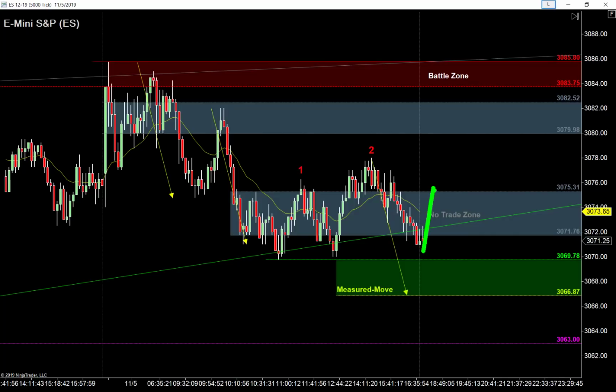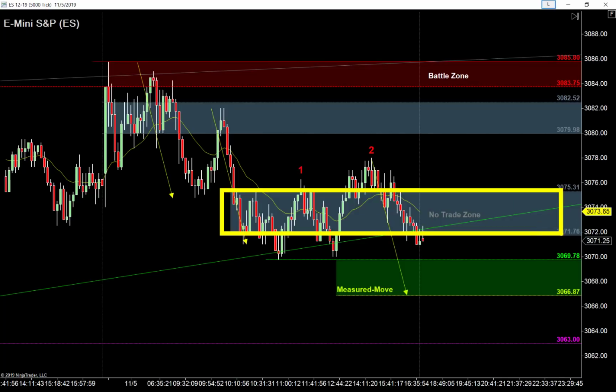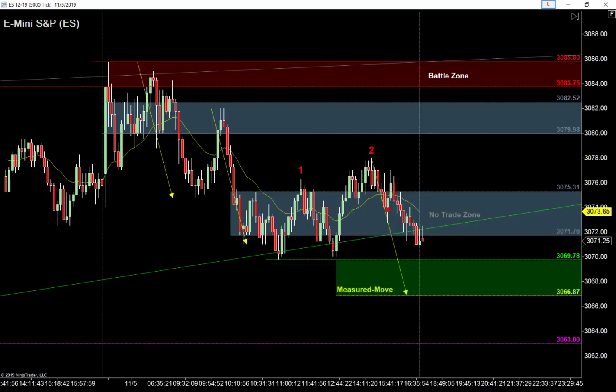If we go higher, this is a range. And so we've got to think they're going to be sellers trying to sell the top of that range. Look what they did before. So again, what I want now is a crown reversal, right? I want to see this move go up.